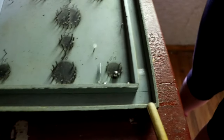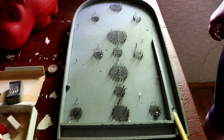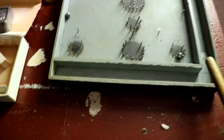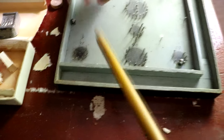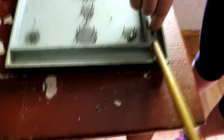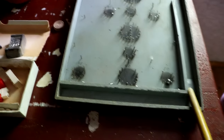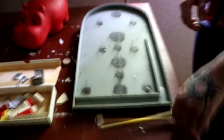Okay, here we go. Oh, I suck at this game. Okay, wait. Our first video game. Come on. Are you serious? They put a nail there? Yeah. Why? It never goes in. Okay, one more time. Pinball, you get three balls. Come on. God, I really suck at this game.